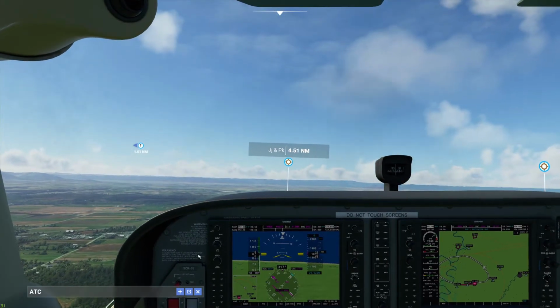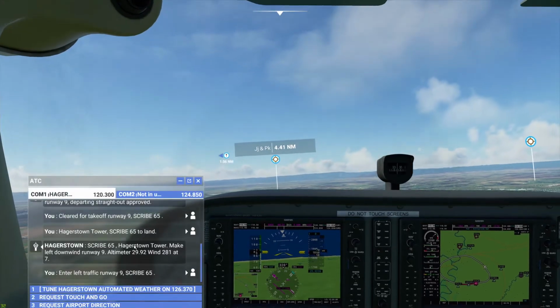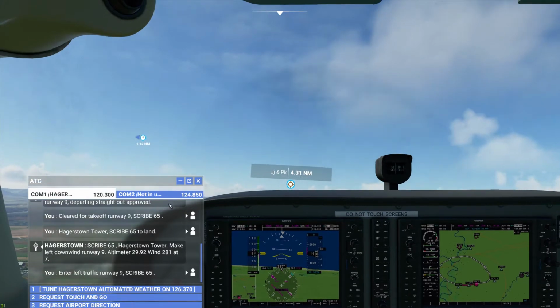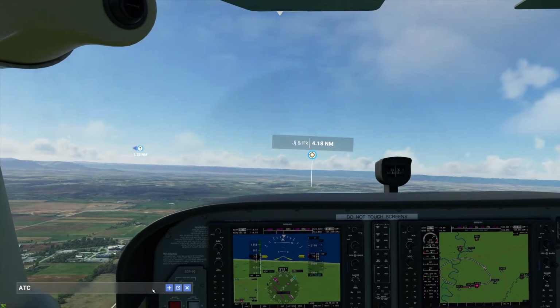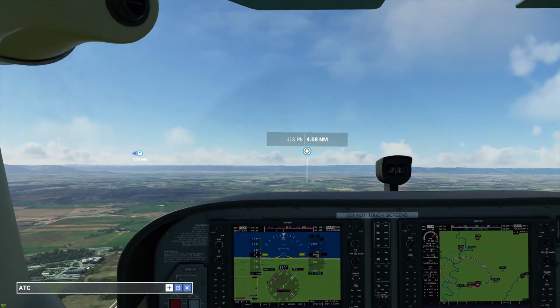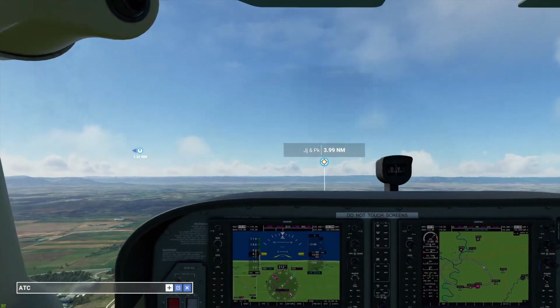What does ATC have to say? See what they've got. I'm not going to call into that airport because I'm pretty sure it's just a grass strip with no fixed base operator there.